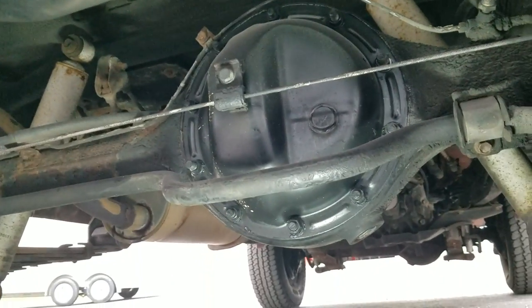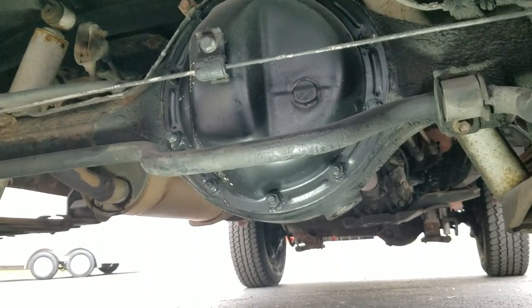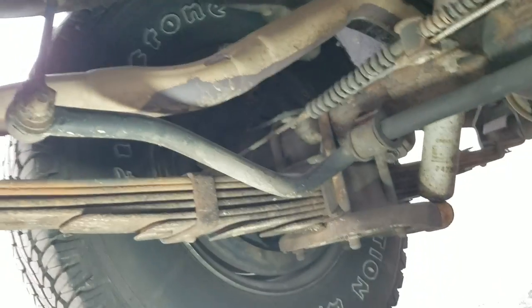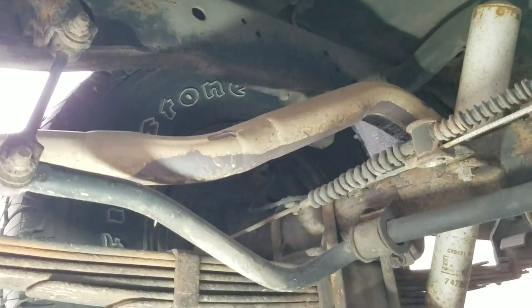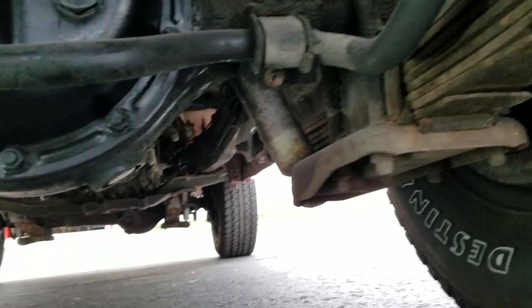Rear pig looks like it's in pretty good shape. May have even been serviced at one point. The cover looks slightly cleaner than the actual housing, which has some undercoating buildup on it. Rear sway bar links look original. Doesn't look like really anything's been manipulated or moved around that I can see.